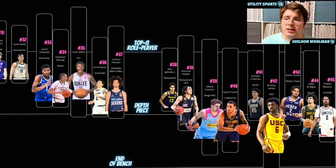So for me with Keyshawn George, I do like the overall frame. I like the overall starting point here. Kind of feels like a blank canvas. There's a lot to work with. There's a lot of tools there in the toolkit. Can you harness those tools? Can you put those tools to good use?